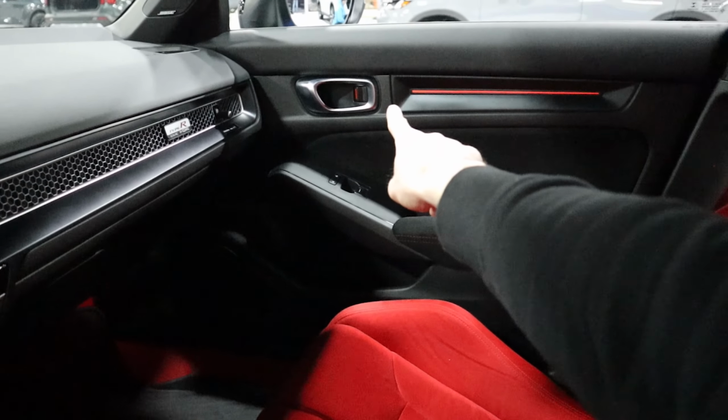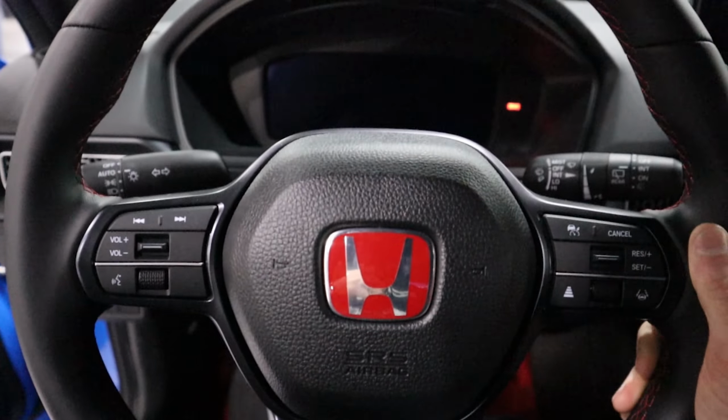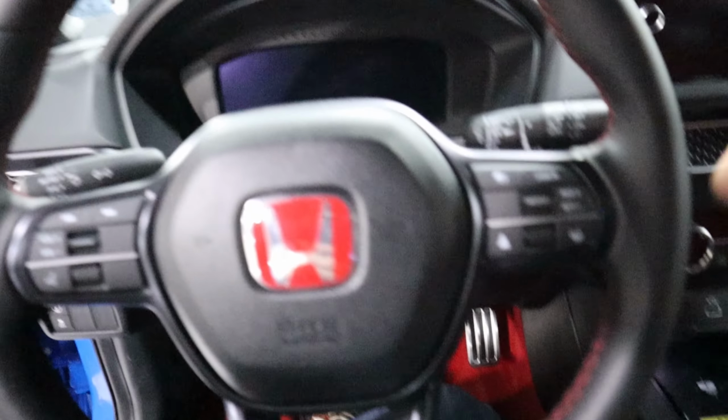Now, you do have some nice ambient lighting over here on the door panel, and the whole thing just looks very aggressive. No sunroof over here, but you know, for weight reduction, that's going to be better to not have one. On the steering wheel, you do have a little bit more of that red stitching, along with the carpeting over here on the floor. There's definitely a red theme to it.